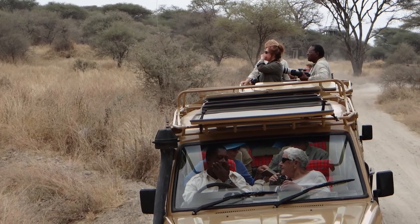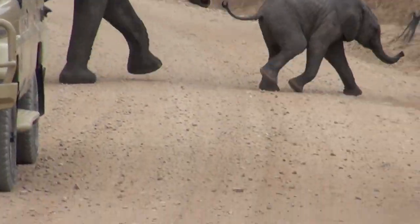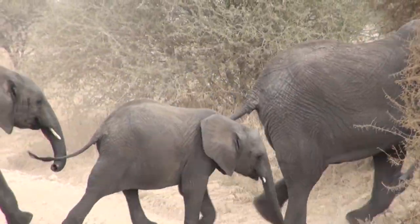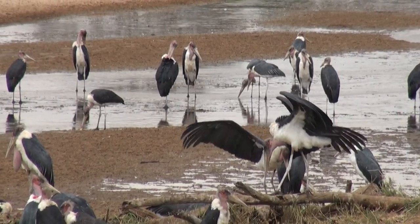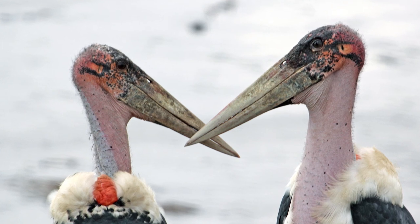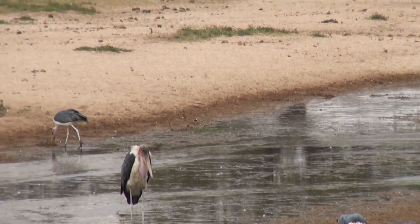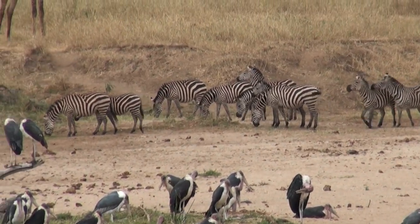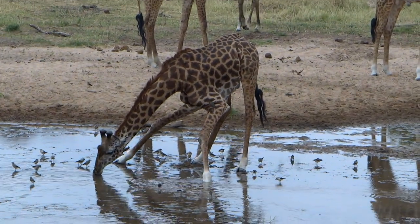Rex, Rex, right here. We stop to watch a procession of elephants walk right in front of us. Oh my gosh. At this watering spot, there are all kinds of animals getting a drink. You have the marabou stork. Notice, some of the storks have stored undigested food hanging in a pouch in their throats. There are zebras, and in the distance there are some monkeys and elephants on their way. The giraffes with countless birds are coming down for a drink too.